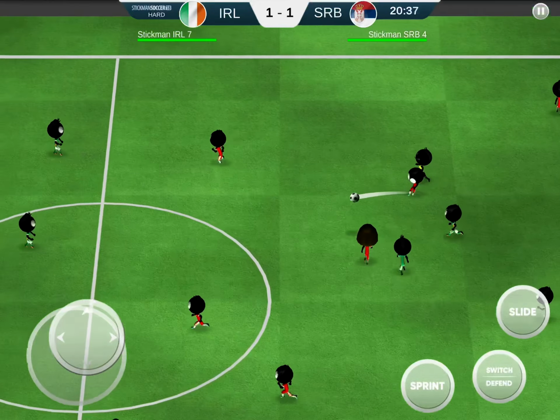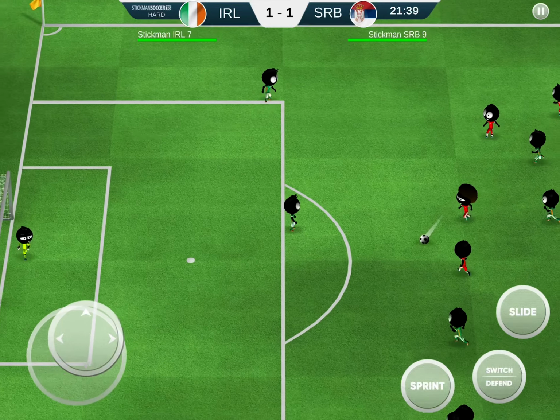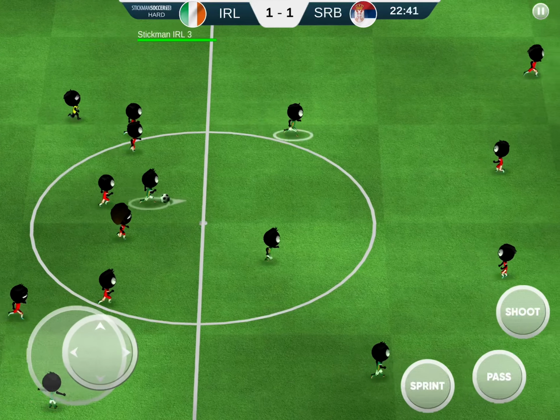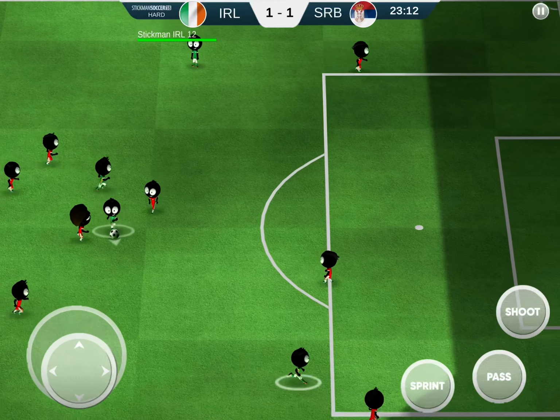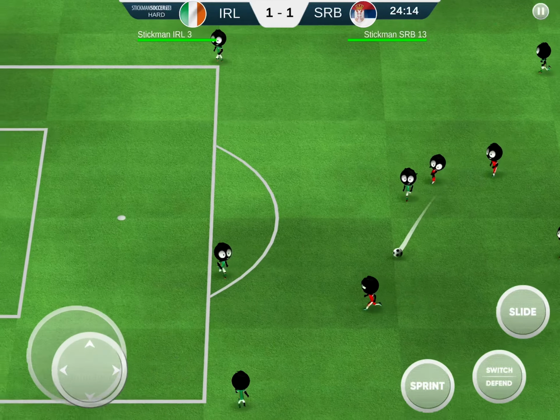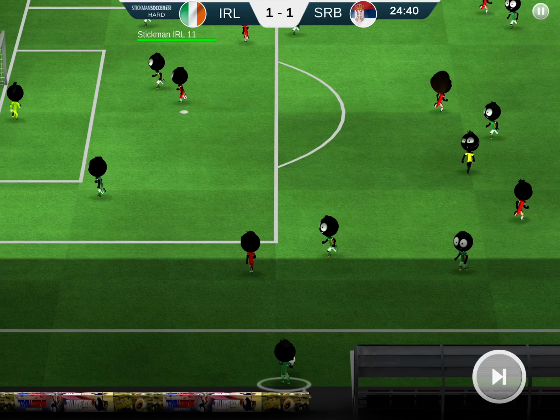Some support here. Weren't able to get it. No, it's intercepted by Serbia. Getting a 1-1 tie right now, 24 minutes into the game. And it's a throw-in for Ireland.